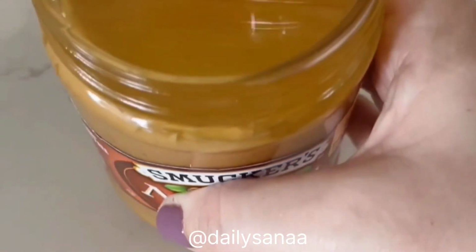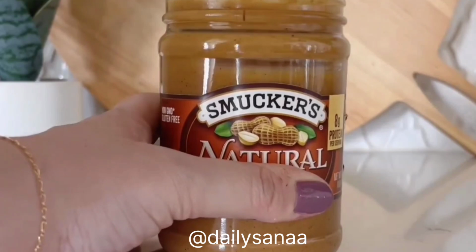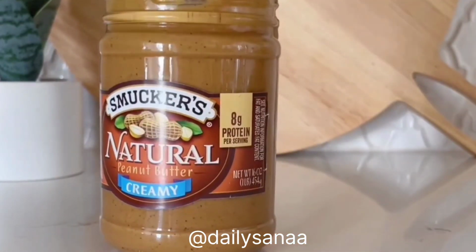To mix a bottle of peanut butter, I suggest this gadget, which you will find at Amazon.